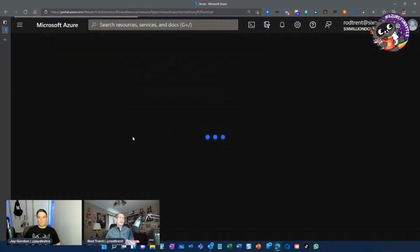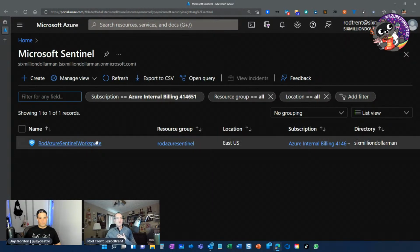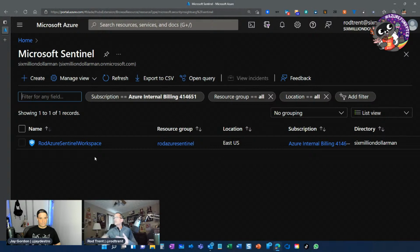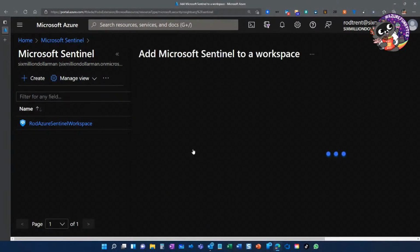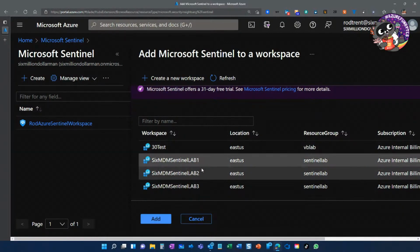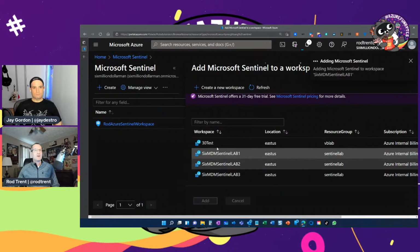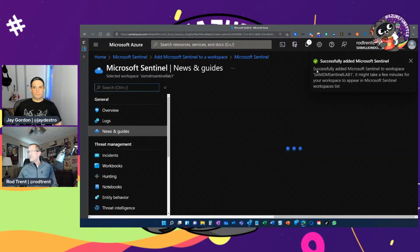I have my own personal demo environment, so I have my workspace set up already. I'm not going to start there; I'll probably jump into it in a minute. But what I wanted to show you is that with Microsoft Sentinel, efficiency literally starts as soon as you stand it up. So I have this Log Analytics workspace right here, and I'll talk through this as it's working. This is how easy it is and how quickly it works to stand up Microsoft Sentinel.